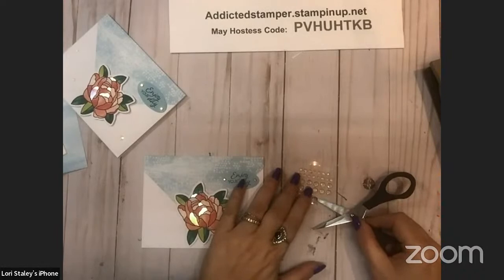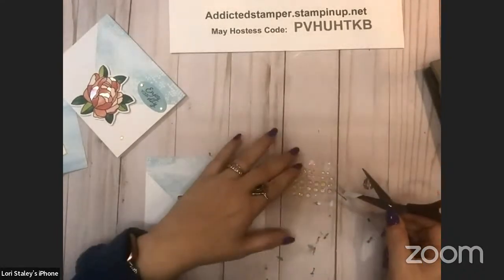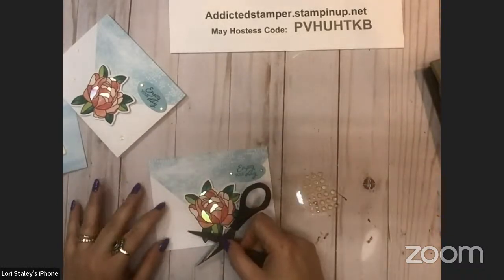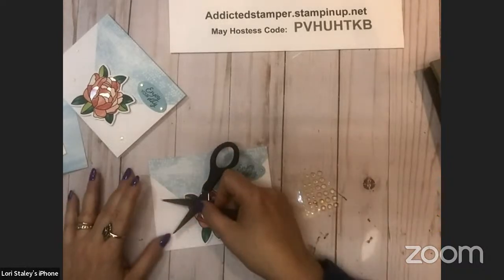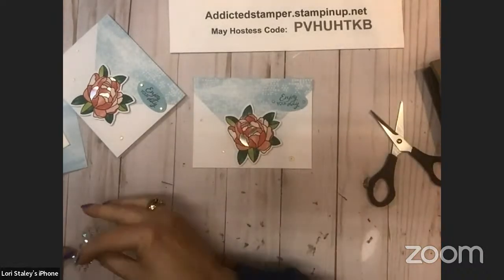All right, and then these are the gems that came in the kit. And like I said, they remind me very much. I think they probably are the iridescent rhinestones. And just like that, we have our first card.